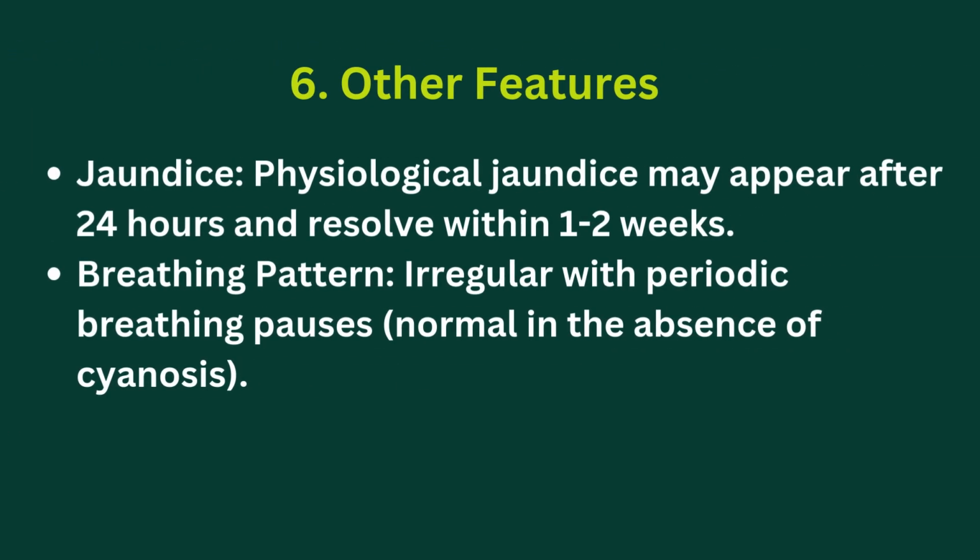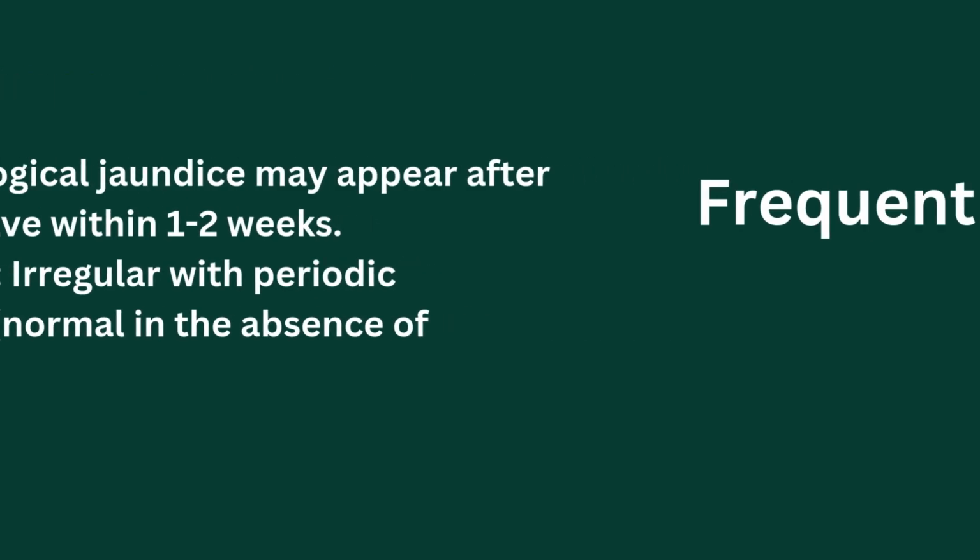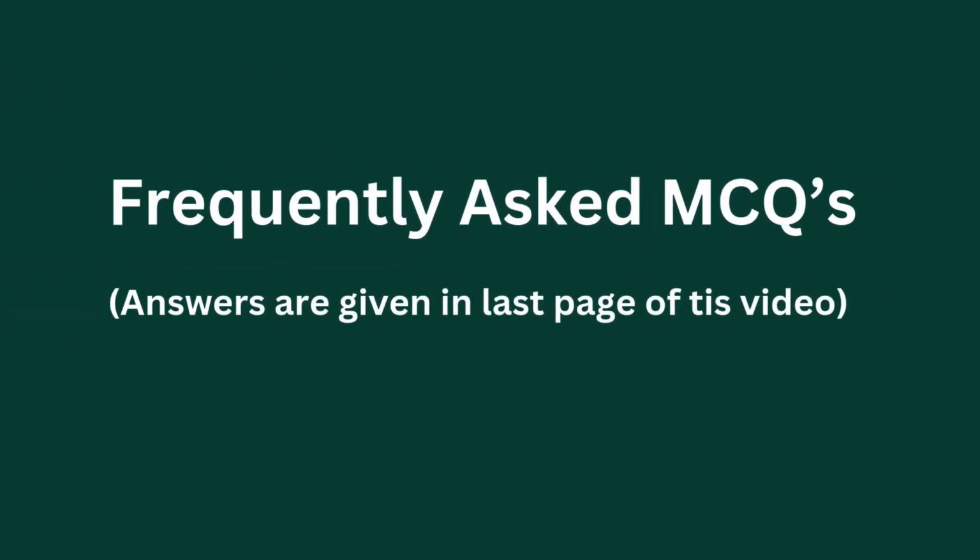Next, immune system. Newborns receive maternal antibodies, that is IgG antibodies, through the placenta, providing passive immunity for the first 3 to 6 months. Other features include jaundice, that is physiological jaundice that may appear after 24 hours and resolve within 1 to 2 weeks. For in-detail neonatal jaundice, watch my separate video on neonatal jaundice. Next, breathing pattern, irregular with periodic breathing pauses. Next, we will start with frequently asked MCQs on normal and preterm newborns in various competitive exams.